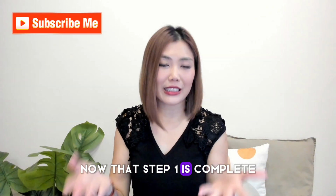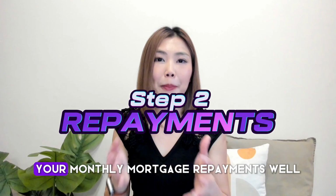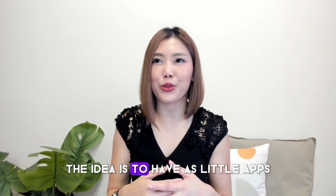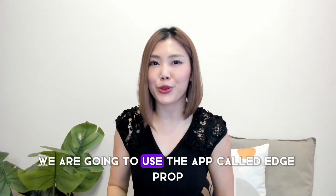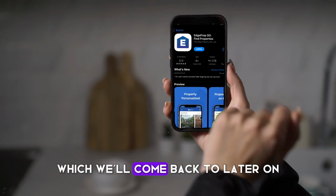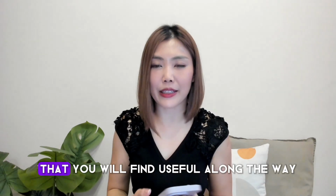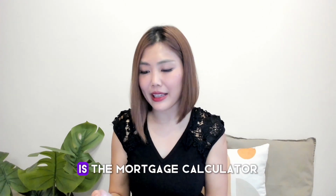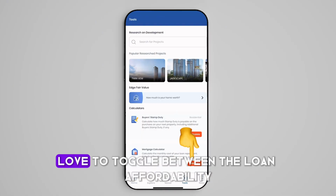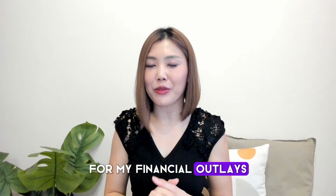Now that step 1 is complete and you know how much loan you can afford, the next thing that you want to do is to calculate your monthly mortgage repayments. Well, the idea is to have as few apps to do as many things as possible, right? So in this case, we are going to use the app called HProp, which we'll come back to later on for a lot more other stuff. Under HProp, there will be other calculators that you will find useful along the way, but the one that we really want at this point in time is the mortgage calculator. I personally love to toggle between the loan affordability and the mortgage servicing calculator so as to find a sweeter spot for my financial outlays every month.